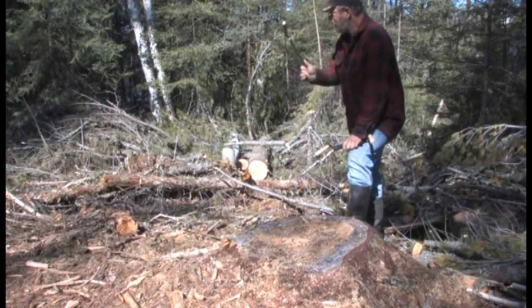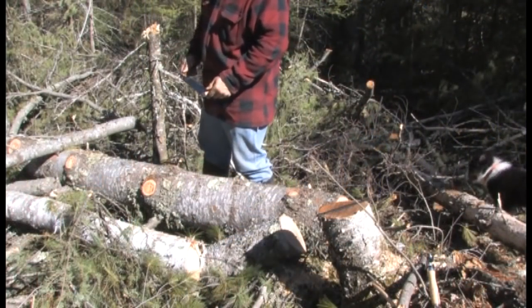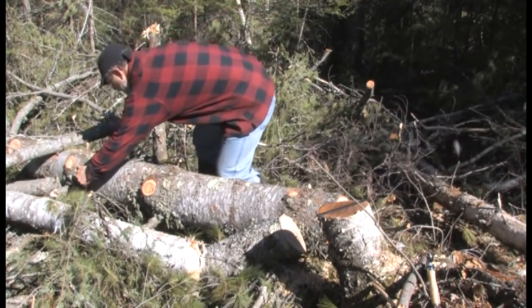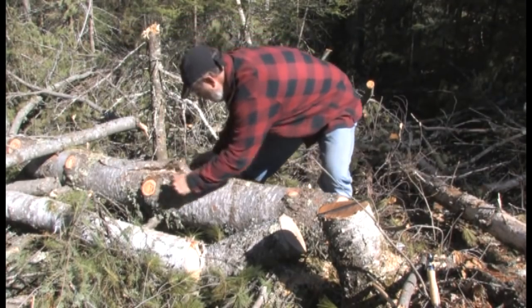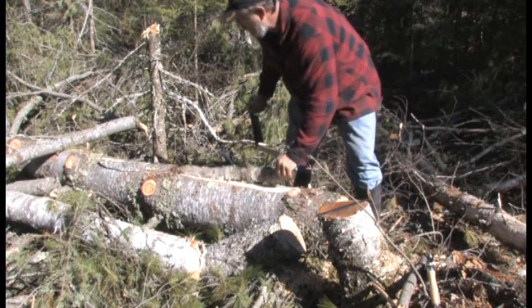So I've got some draw knives here, and I'm going to work on this right where it lays, and then we'll pick it up and turn it as we need it. This is white pine, and this white pine bark just comes right off like butter. As you can see here, this bark is just coming off fantastic.